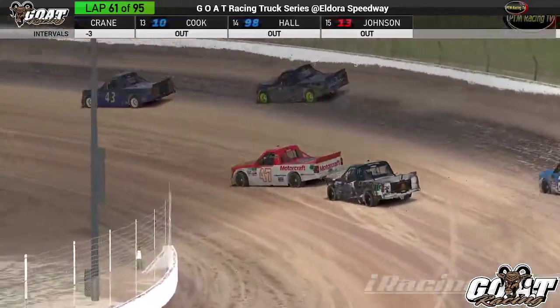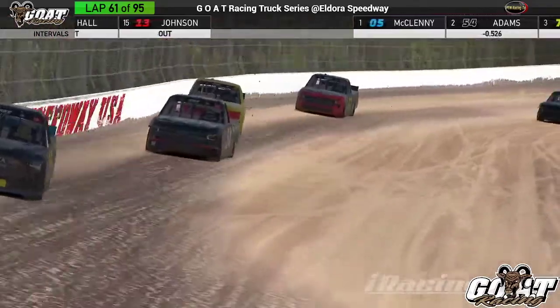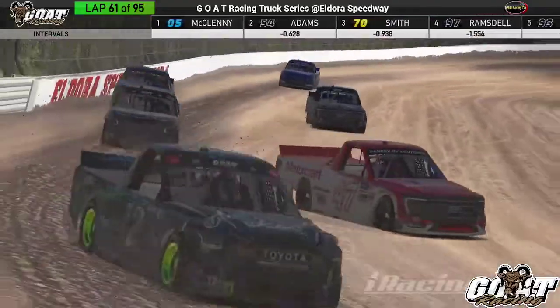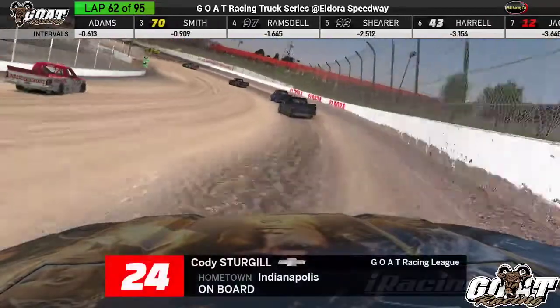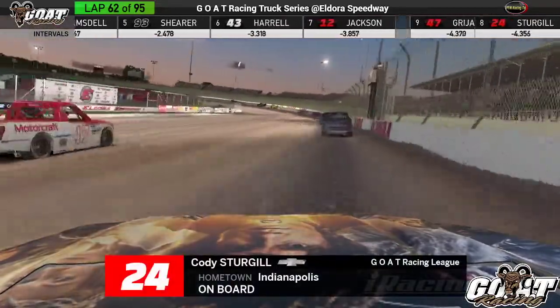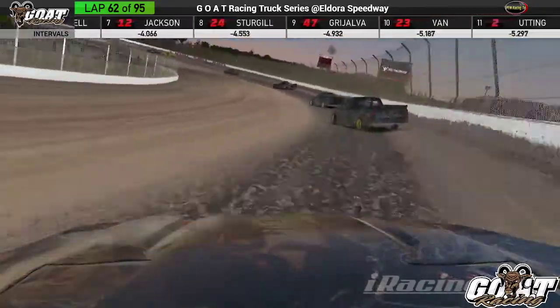Perfect pass by Gravala. Meanwhile, back for the race lead, Chad Adams still trying to get to McClenny if he can. Looking for an opening, if there's a shot and a hope and a prayer. Cody Sturgill right now slamming and smashing the wall a bit more as Gravala tries to hold the bottom. They are right in the slick and the rubber.